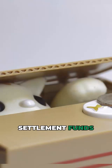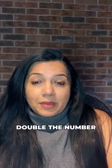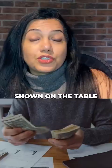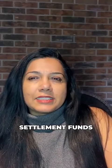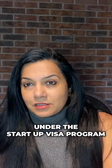When it comes to settlement funds, if you are applying under the Startup Visa program and you are applying for a work permit, your settlement funds need to be double the number of funds that are shown on the table. The approximate settlement funds required are in the range of $27,000 for the first person, and an additional $7,000 for every additional family member. Let's look at the investment that's required in your startup under the Startup Visa program.